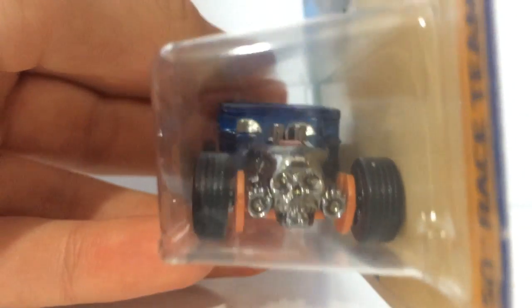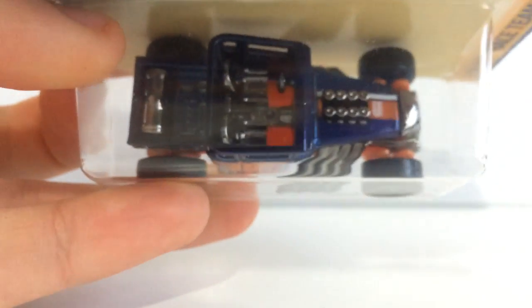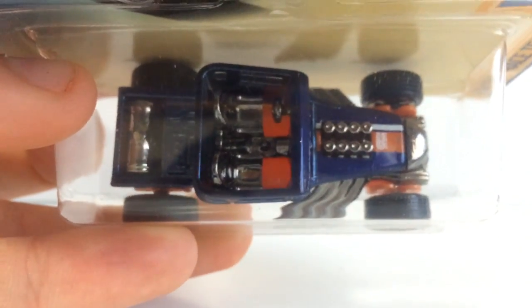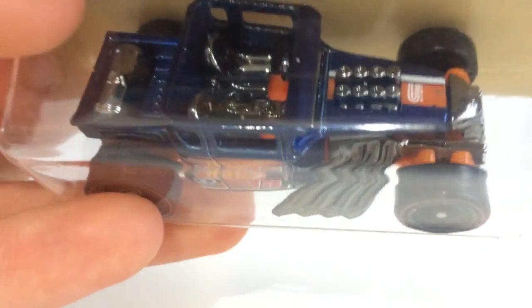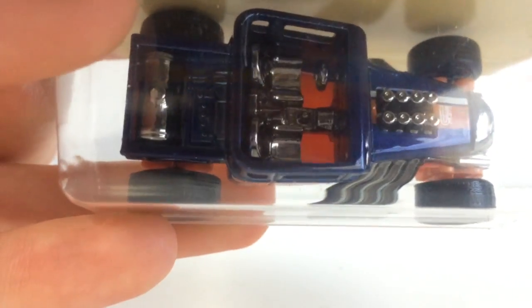And here we have it on the front. We can see the skull in a very shiny chrome. Looking on top, we can see inside, the interior has a chrome seat and a chrome engine, which looks pretty cool with those massive exhausts coming out the side. And you can see the orange beige partially in there.